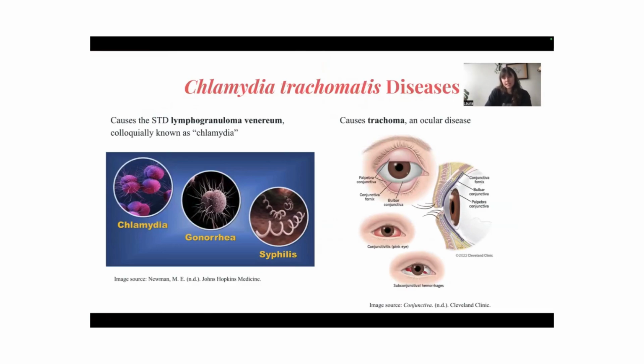very significant diseases in humans that we had talked about. So Chlamydia trachomatis causes the STD lymphogranuloma venereum, which is colloquially known as chlamydia, and also causes trachoma, which is an eye disease. Basically what happens with trachoma is Chlamydia trachomatis infects cells of the conjunctiva, right there on the eye, causing an inflammatory response. It can cause the eyelid to fold inward on itself, and the eyelashes can abrade the cornea and cause blindness that way.